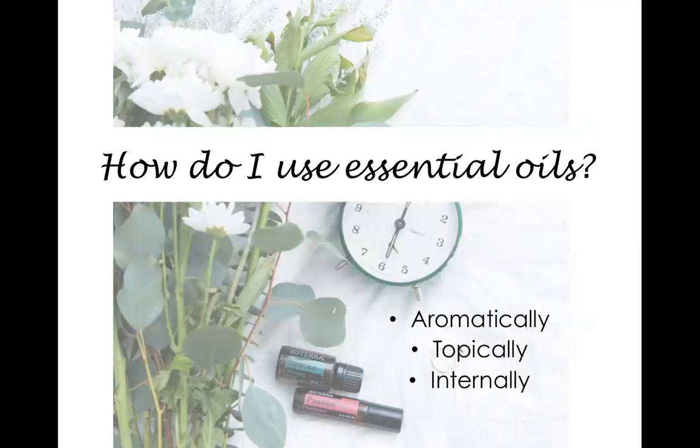And the last way is internally. You can take oils under your tongue, put it on your thumb and hold it on the roof of your mouth, directly on your tongue and swallow, or in a veggie capsule. You're just going to open an empty capsule, put a few drops of oil, close it, and then swallow that as well. Okay, so three ways to use essential oils: aromatically, topically, and internally.